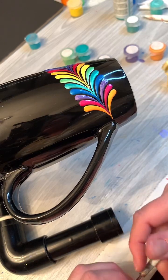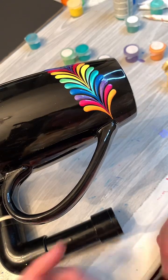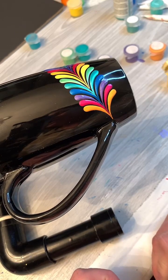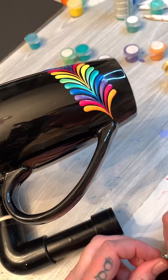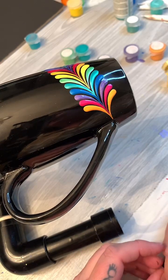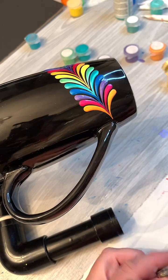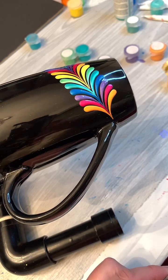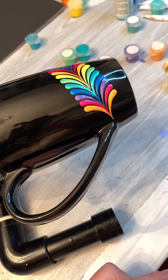I'm using multi-surface. I do have a few bottles of the enamel paints and some glass paints as well. I haven't practiced with them, but my understanding is that they're thinner than the multi-surface, and that's something I haven't had the mindset to practice with yet, in case the paints move a lot more on the mugs. I primarily use multi-surface acrylics, but I do have the glass and enamel paints and I want to try them. I know a few artists that use them quite often and have a lot of success with them, so they would definitely be a good option. Thanks, Mel.